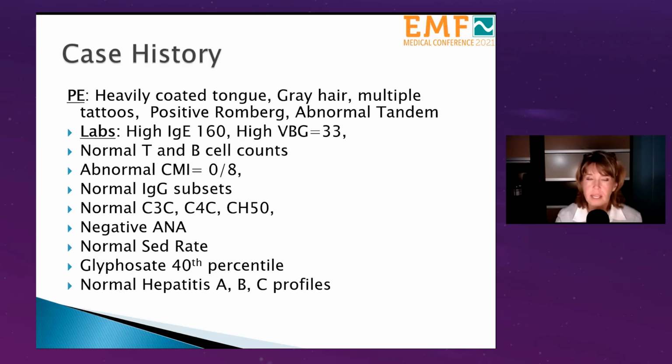On his physical exam, he had a heavily coated tongue. I always look at that because that's a nice indicator of what's going on in the gut, especially the colon. And most of these patients have this. When they have a heavily coated tongue, then they have a coated colon, and there's a nice biofilm for all those pathogens, right? He had gray hair at such a young age, so we know he has low minerals, and multiple tattoos.